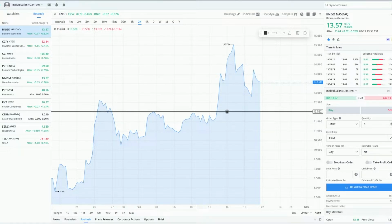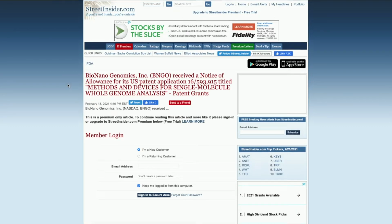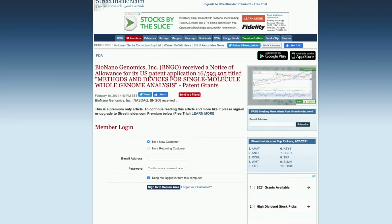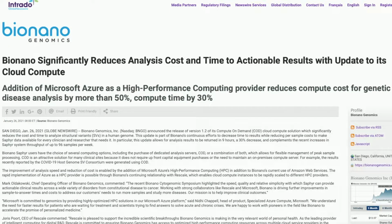Now looking over at the news we got this weekend, we did see that Bionano Genomics received a notice of allowance for its U.S. patent application titled Methods and Devices for Single Molecule Whole Genome Analysis. So Bionano Genomics is a genome stock, and we look at their Sapphire machine. They had a partnership not too long ago with the Azure Microsoft program, and this high-performance computing provider reduces compute costs for genetic disease analysts by more than 50% and compute time by 30%.